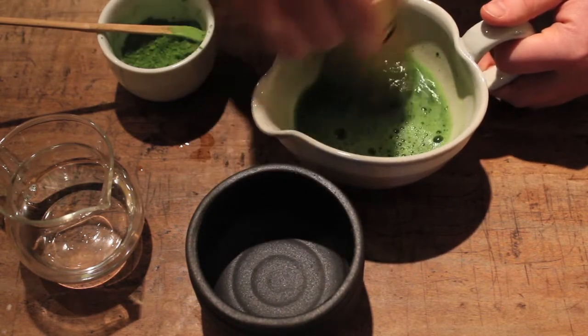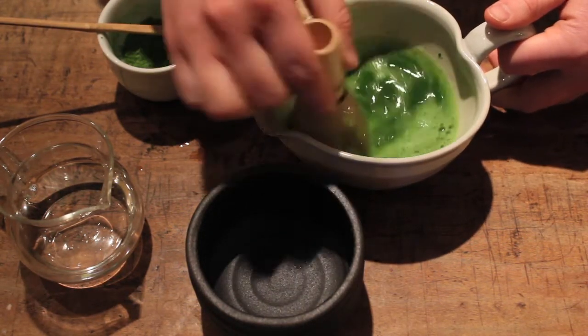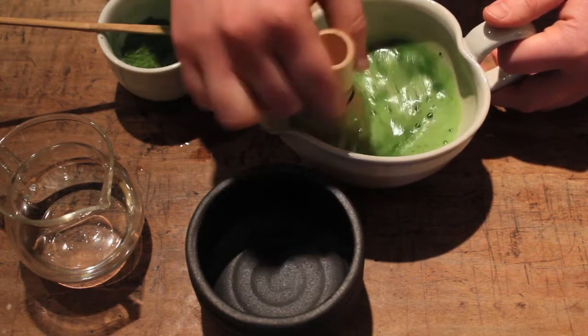To whisk, just go back and forth like this, not making a circle, just going back and forth.